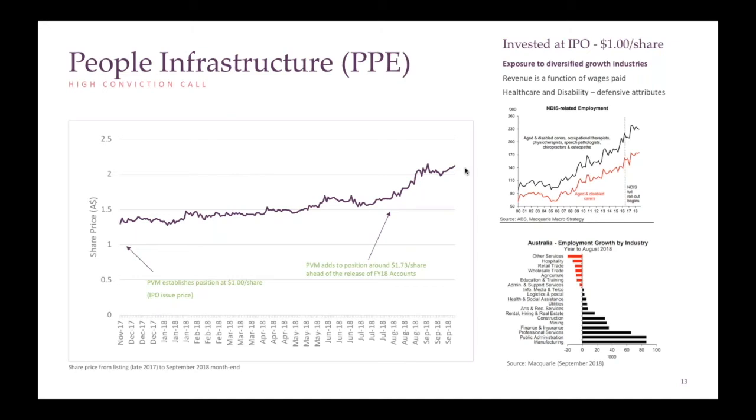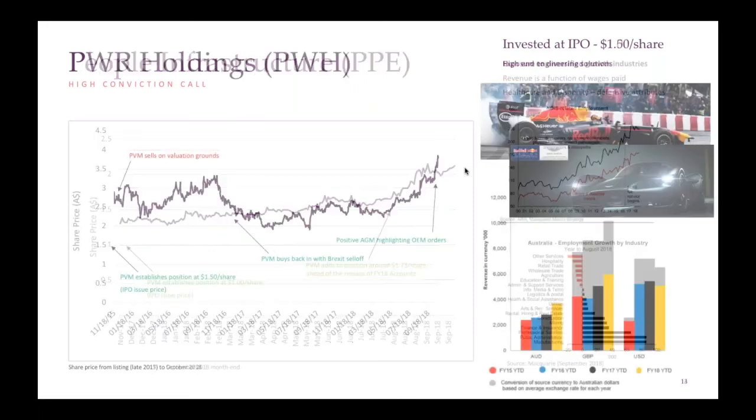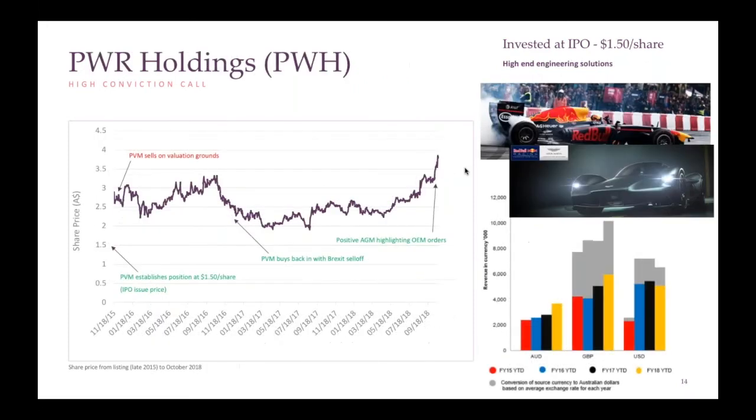PWR, I spoke about earlier. They provide very high-end engineering solutions. I visited the factory in the Gold Coast. They've also got a factory in the US, which I visited. And this is very high-end, high-margin. Basically, think about them as cooling solutions. So when you're racing a Formula One vehicle, as you can see, Red Bull's their biggest client.